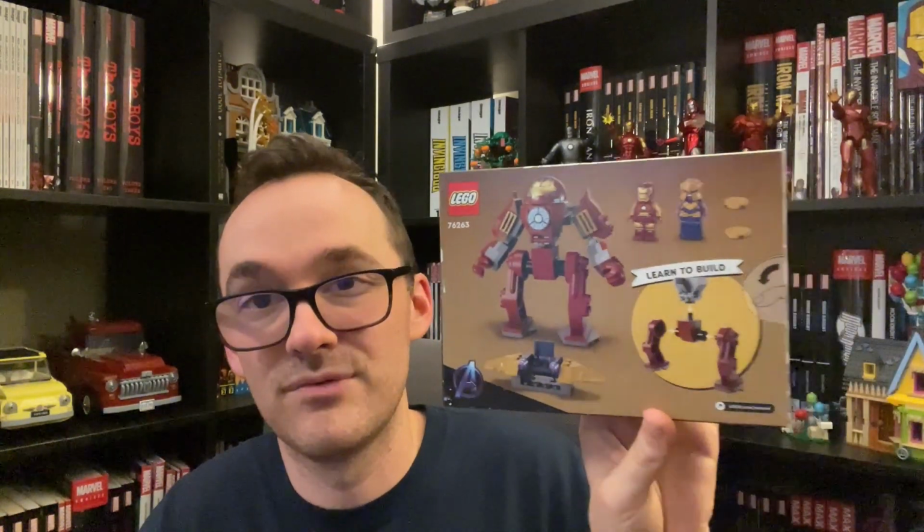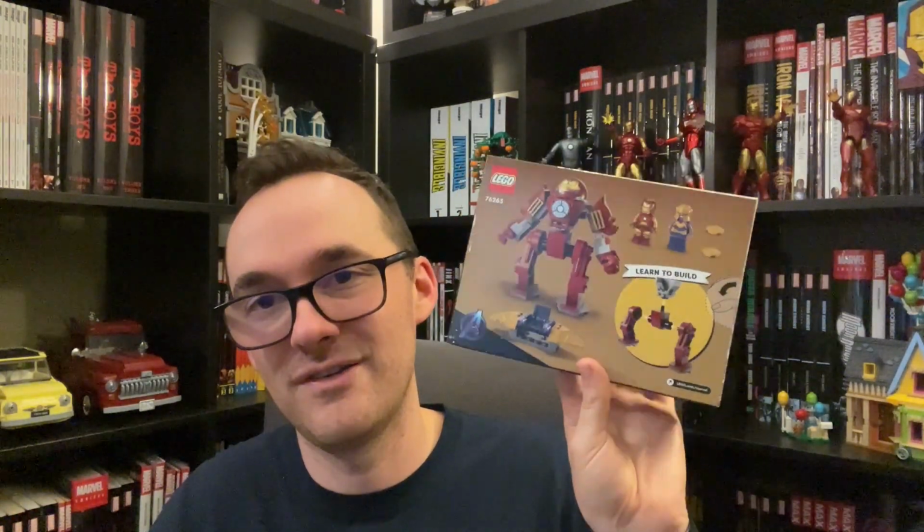So really interested in that armor. I don't think I've owned an armor like that in my collection here, so I'm always trying to collect every Iron Man armor I can get my hands on, so really nice to get this. And I'm pretty sure that Thanos minifigure is also recycled from the set before, so.